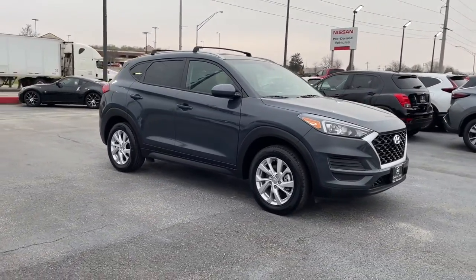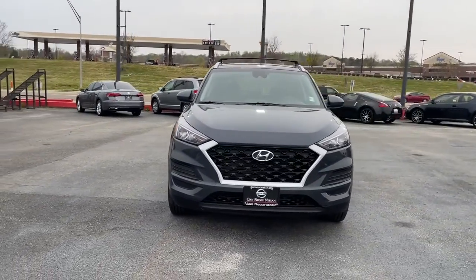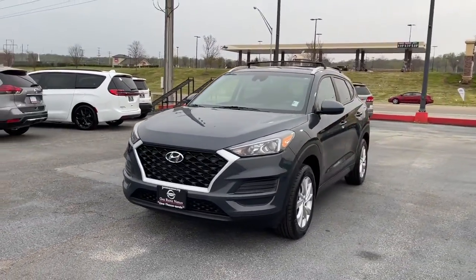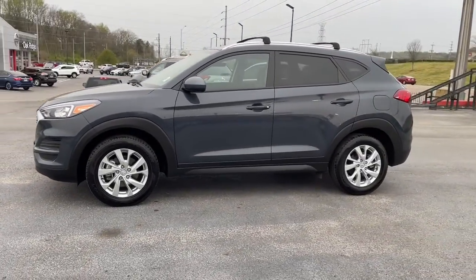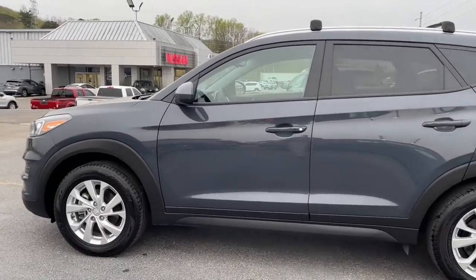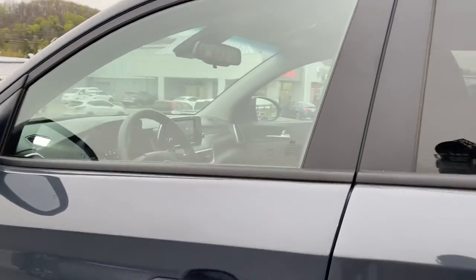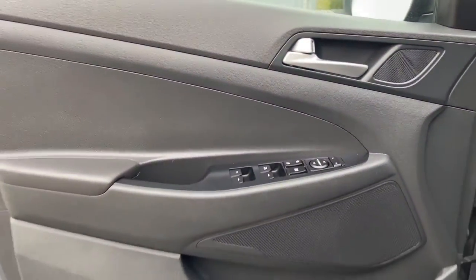These are just some of the great options this vehicle comes with: keyless entry, backup camera, satellite radio, lane keeping assist, remote engine start, keyless start, heated mirrors, blind spot monitor, power driver seat, steering wheel audio controls. Quality blends beautifully with convenience in this remarkably well-designed Tucson.